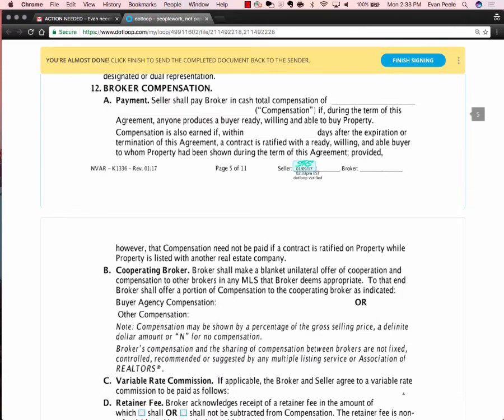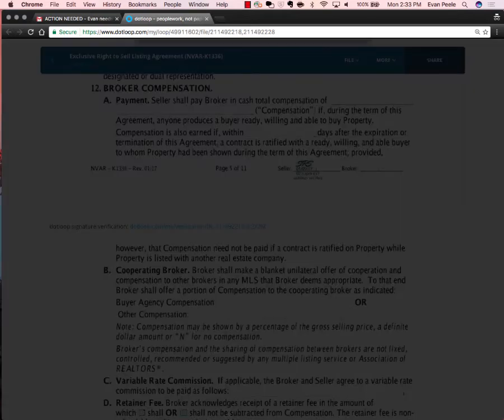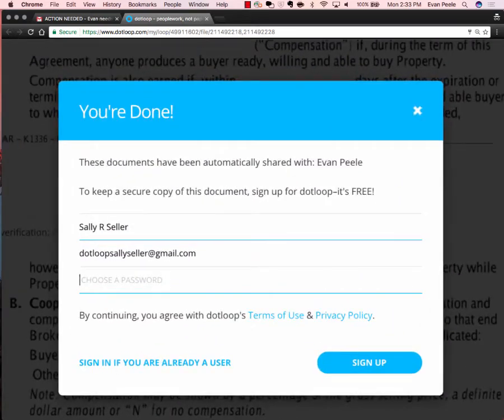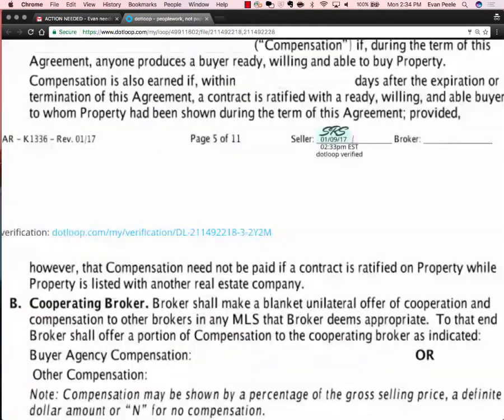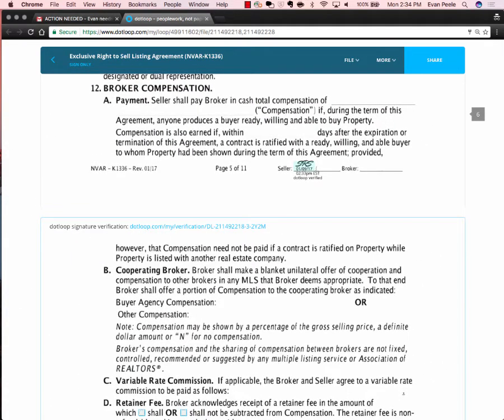So Sally signs this last field. It says you're almost done. Click Finish to finish signing. Sally clicks Finish signing. And at this point, Sally gets a confirmation you are done. These documents have automatically been shared back with Evan Peele. If you'd like to keep secure copies of these documents in dotloop, you can do so by creating a password. Now, this step is not required in any way. I, as Sally Seller, can simply close out and move on with my day. This is still signed. We do not require that clients create accounts, okay?